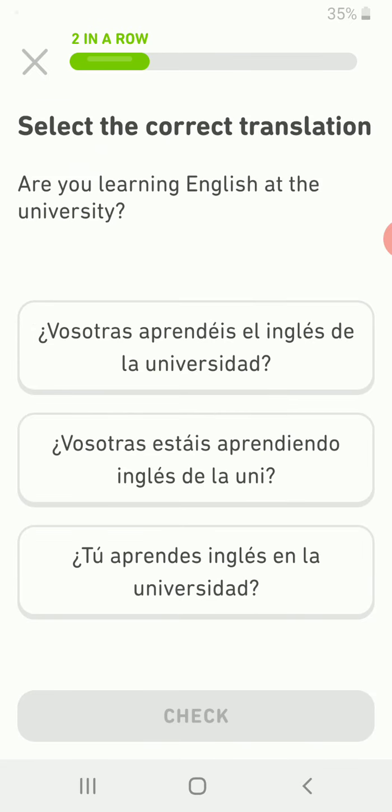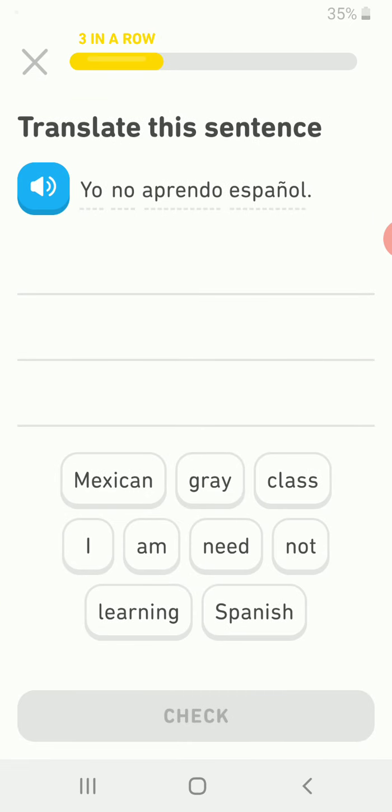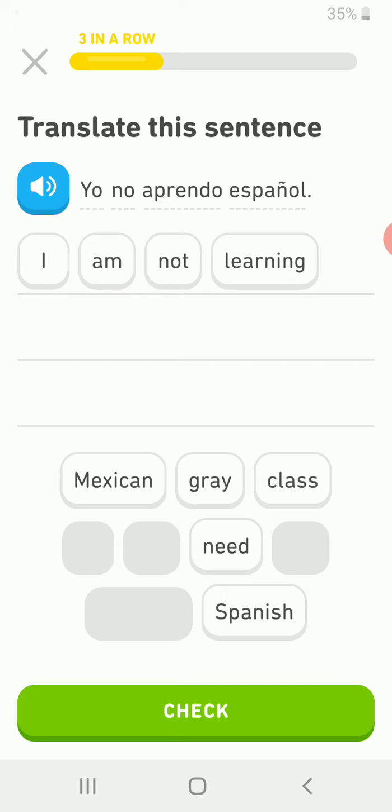And what about this? Are you learning English at the university? So we have to translate this. ¿Tú aprendes inglés en la universidad? Yes. Yo no aprendo español. So yo no aprendo. I don't learn. I am not learning Spanish. Well, here, no aprendo. Yo no aprendo. I don't learn Spanish, or I'm not learning.